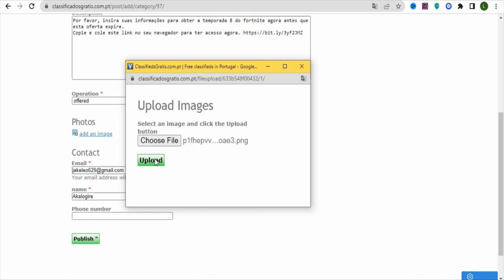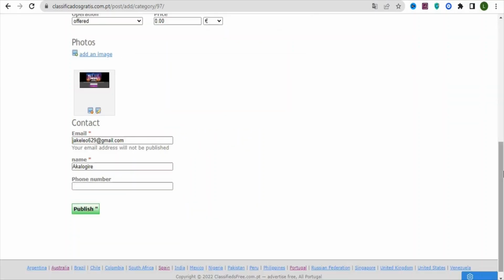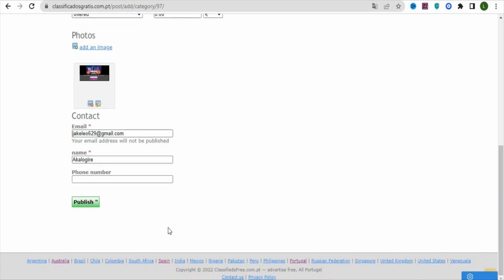The next thing is that click on upload so that the image will be uploaded. As you can see, this is the image. So the next thing is that you are going to enter your contact email right here. Once that is done, you are also going to enter your name right here. So once you enter all those details, you can see your phone number. If you want, you can enter your phone number, but that is optional.